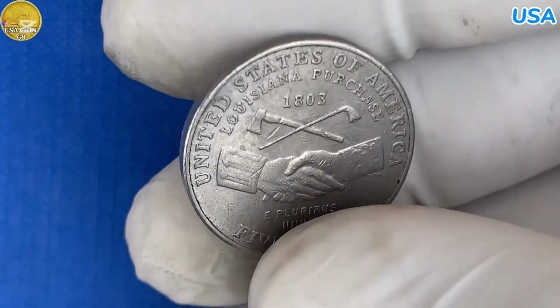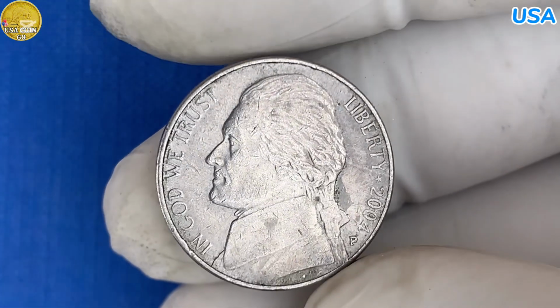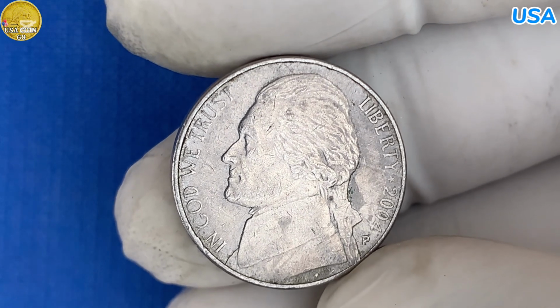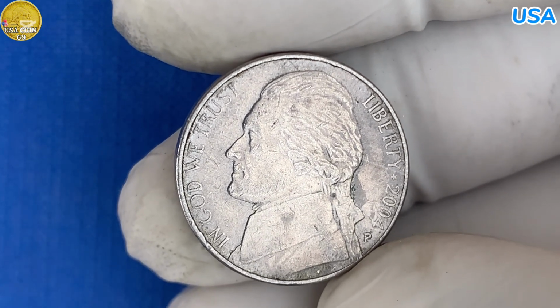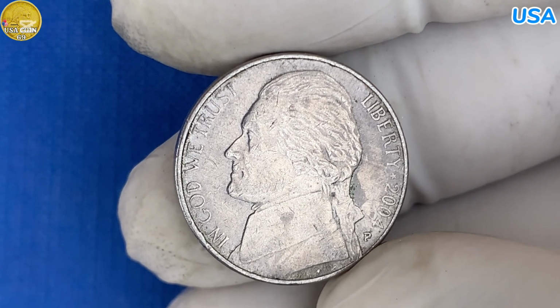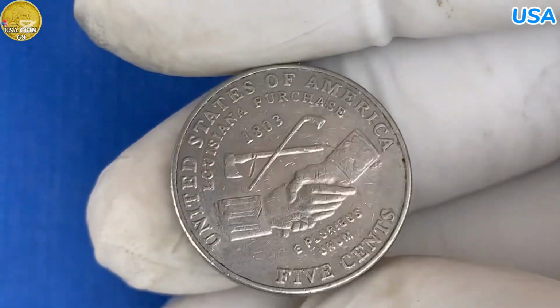Another key factor in determining the value of a coin is whether it has any minting errors. Minting errors happen when something goes wrong during the production process of the coin, resulting in a flaw that makes it unique. These mistakes are rare, and they can significantly increase the value of a coin.